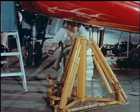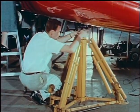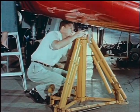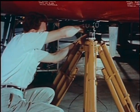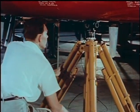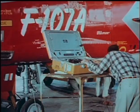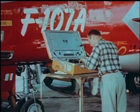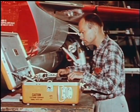The first item on the agenda was weighing. The engineers took its weight using a new electronic system. Strain gauges were mounted in the jacking blocks, and as they are compressed, change in resistance was read as pounds of load. At a central control station, electrical signals for each jack point were taken and translated into pounds.